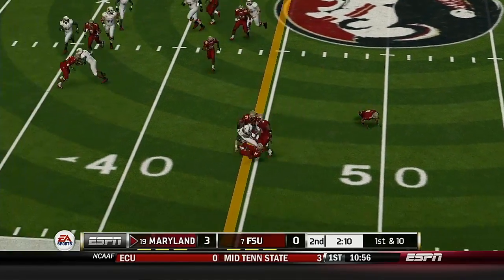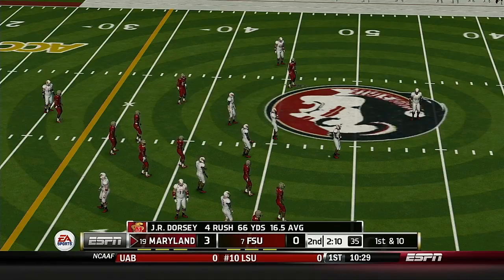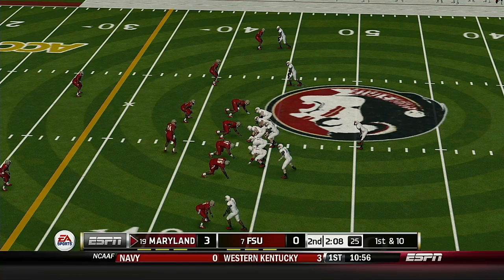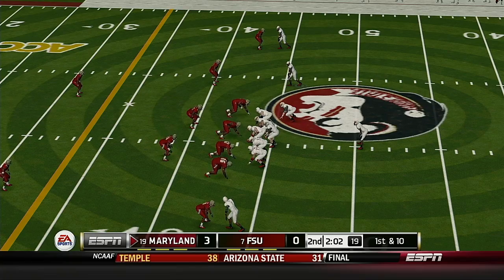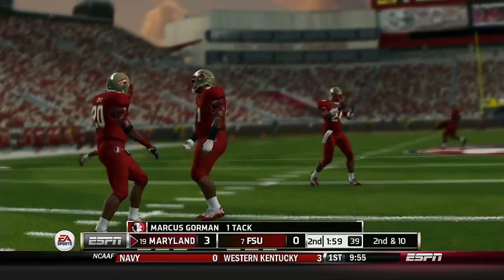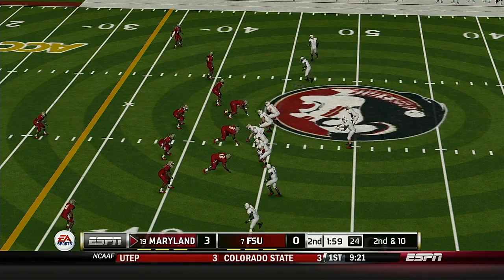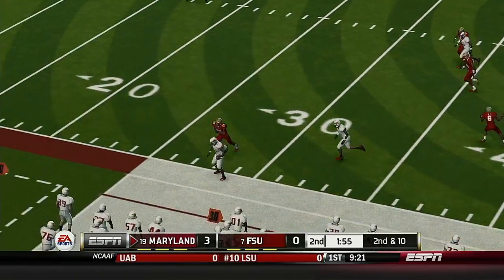Here's an opening. He gets out to about the 44-yard line. First down. Throws quick to the receiver, and it falls incomplete. Second down and 10 to go. Ball on the 44-yard line. The Terrapins running back down there on the sideline was injured earlier. He means a lot to this offense, but I think he's going to be able to come back in. Looks like he's ready to go.